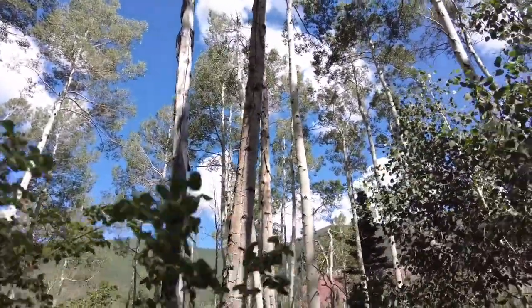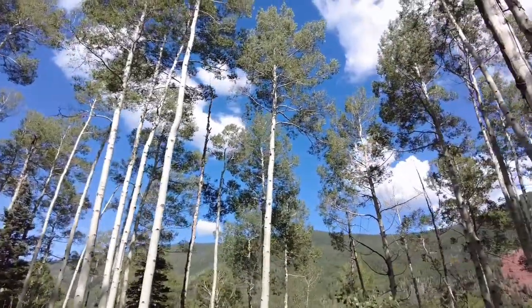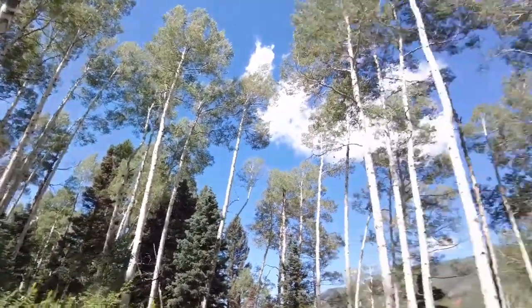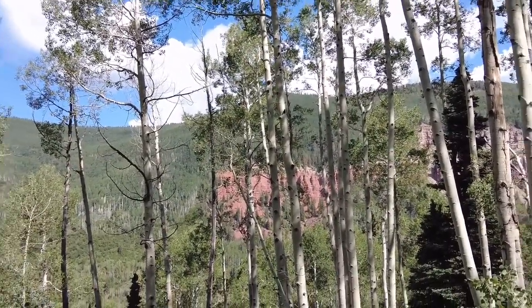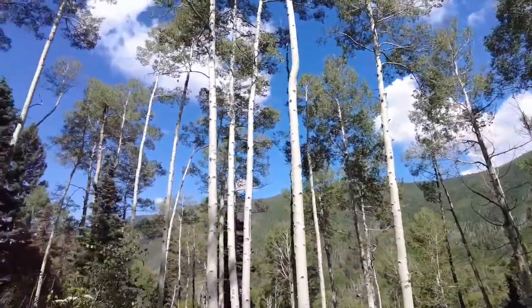I don't know if you could see it. I'll go up here. Gotta find a clear path. It's a little bit evergreen. I wanted to show them a little bit of that. That's because it's not well traveled. Oh, the aspens. We're just in it.